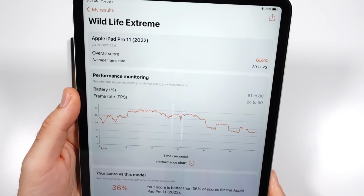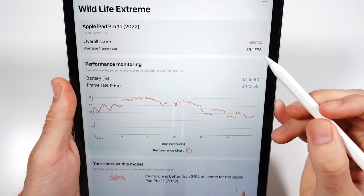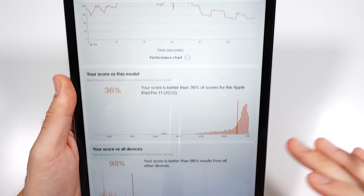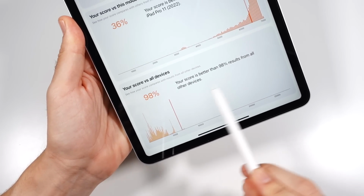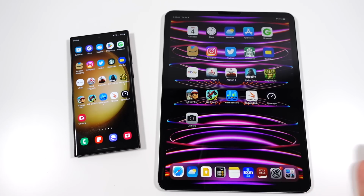But in the iPad, you're going to have a much better sustained performance with really great frame rates here of 39.1, 6524 on the overall score. And 39.1 is quite a lot for a mobile product right here. You'll see scores better than 98% of other devices. So yeah, iPad definitely for the graphics and gaming, of course.